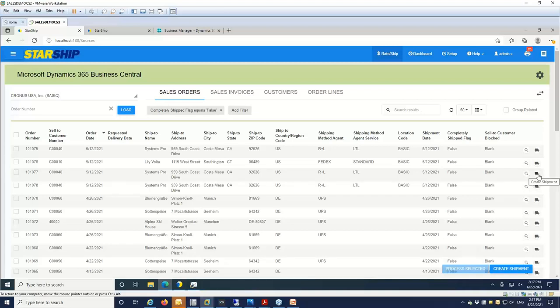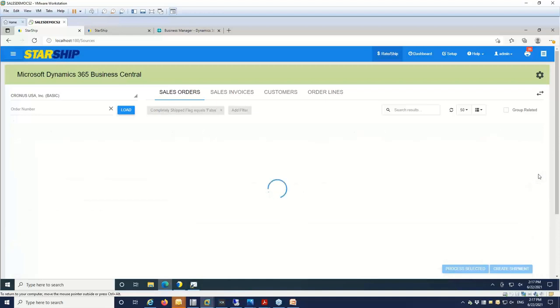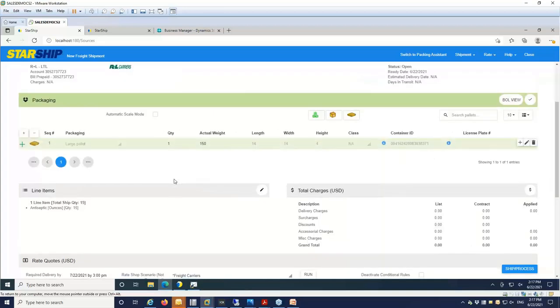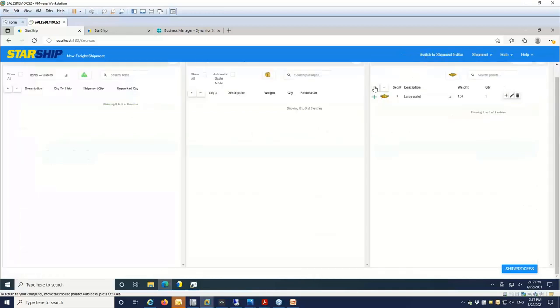Same basic workflow for LTL. You're going to select the transaction, and based on the ship method or ship via code, StarShip will route it with the appropriate carrier, bring over the carrier and service level. You can always change that here. And with freight, you have items that have the ability to be packed onto pallets here. So you have items that go in boxes, boxes that go on pallets. We also have the new view here with the shipping assistant. This can be the first view that you come to as well.